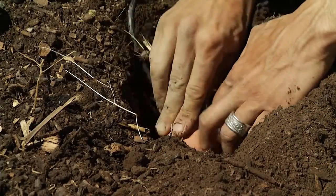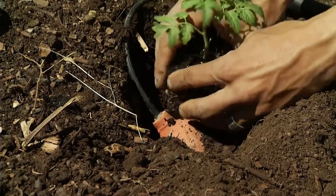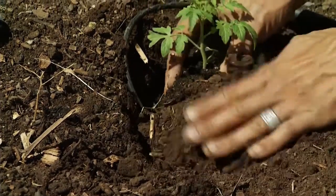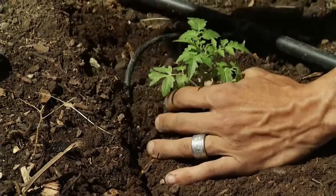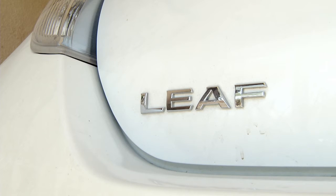I think it's important. I think the more water becomes an issue in the desert and in the country in general, we're going to need to look towards systems that are even more efficient than drip irrigation. For David Mount and Jennifer Hall, the clay pots are part of a much broader plan to reduce their impact on the environment. One of their 2 cars is electric.